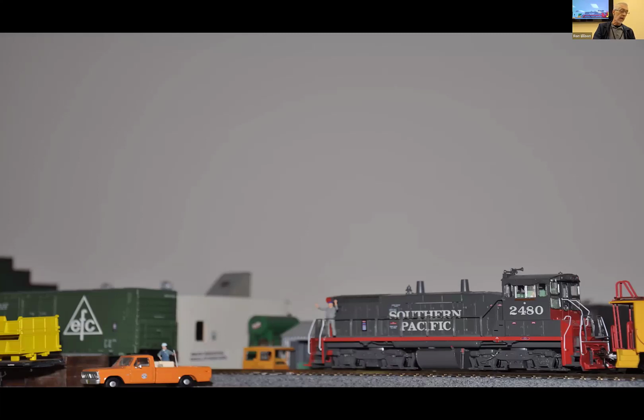So the switcher is Athearn ready to run with DCC sound installed aftermarket. And the authentic boxcar is Athearn Genesis. Ford F-100 is Atlas Motoring. And the Citrus Exchange is from Alpine, and it's loosely based on a citrus packing house in Anaheim.